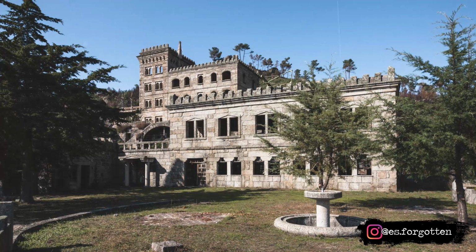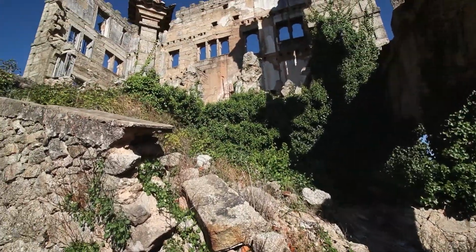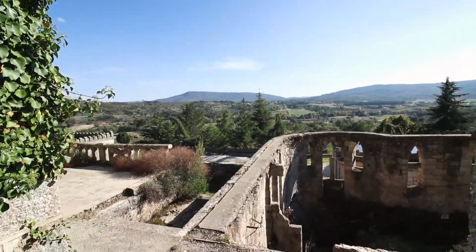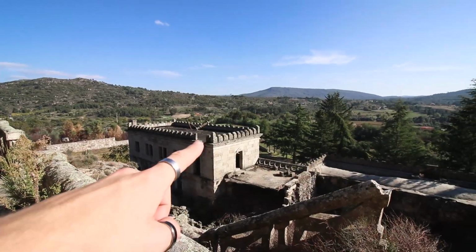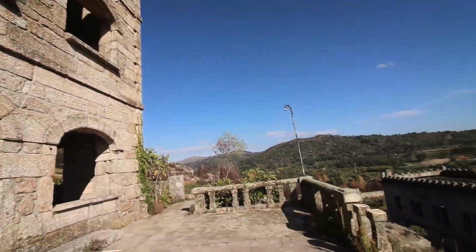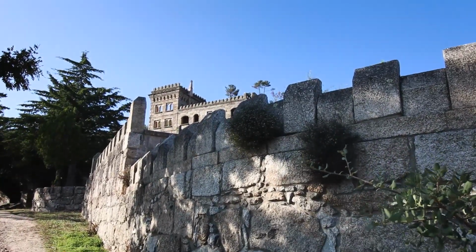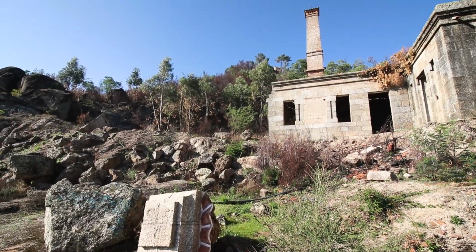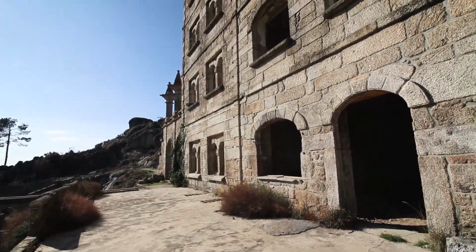Another question that you probably have about this place is why it has, let me show you from here so you can understand, it looks like a wall on top of the building and on this too, but you cannot see from here. It's because, as you heard in the story, this place was built by a count, and back in the days they used what the mountain gave them, and I don't know what the architect decided to do, but he made it like a castle.